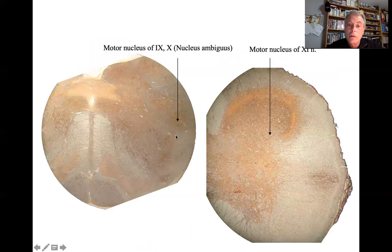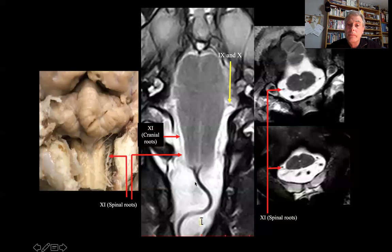So where is the motor nucleus located? It is around here, caudal to the nucleus, and here is the motor nucleus of the nucleus ambiguus, and caudally located we have the motor nucleus of the accessory. So it's the same column. First we have the motor nucleus of the facial, then we have the nucleus ambiguus, glossopharyngeal and vagus, and then we have the motor nucleus of the accessory cranial nerve.